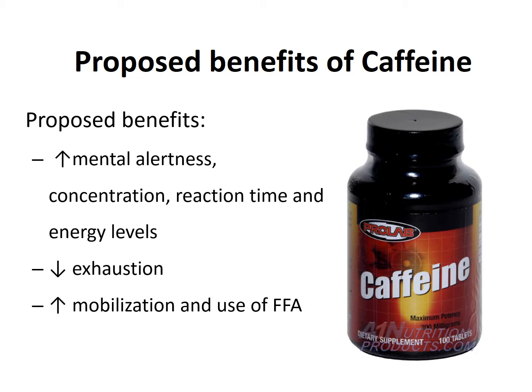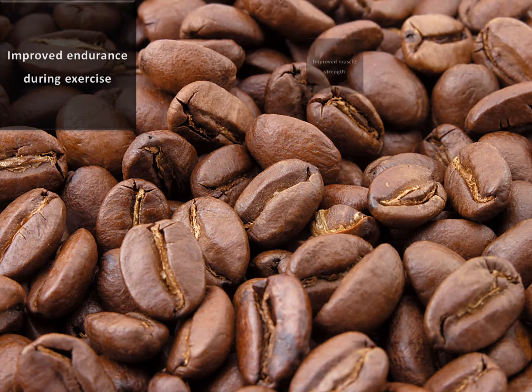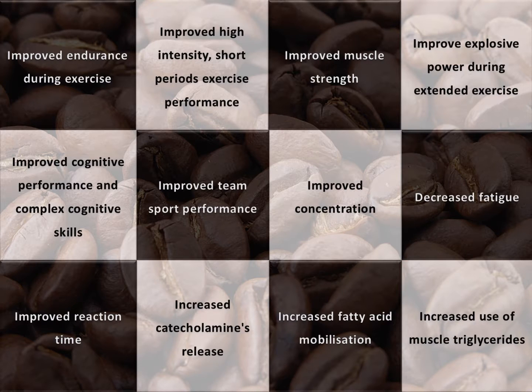The proposed benefits of caffeine include increased mental alertness, concentration, reaction time, and energy levels, reduced fatigue, and increased mobilization and use of free fatty acids. There are many more ergogenic effects of caffeine, such as improved endurance and short explosive performance, improved team sport performance, improved catecholamine release, and improved use of fats.